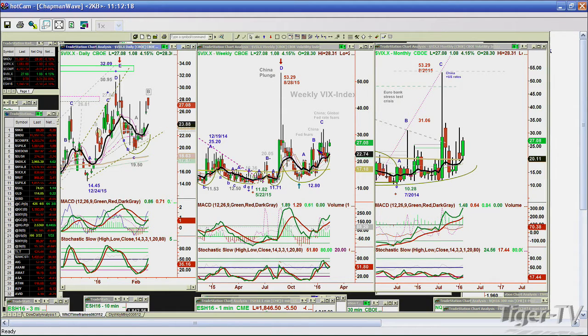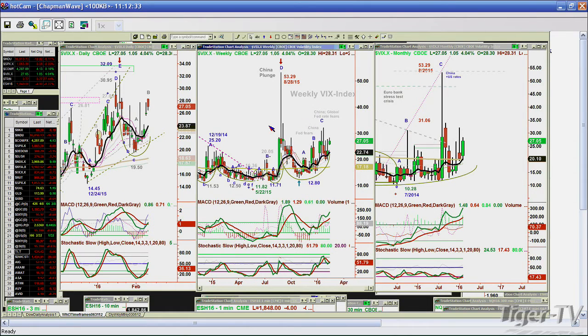But the weekly chart is really suggesting, very strongly in fact, that there will be a leg D above 32.09, and that should occur within a week or so. Maybe less, but within a week. Okay? So let's go back to the S&P, SPX.X.